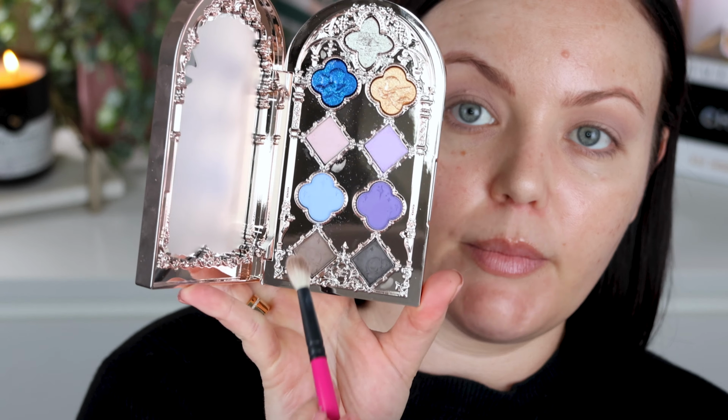Now I'm going to take this R103 and I'm going to go into the blue palette, and I'm going to take this matte right here. And I'm just going to do the exact same step, but just slightly more condensed, lower down in the crease, just to add some definition. And I don't think it'll be too dramatically different, to be honest. It's not that deeper of a shade, so you won't be able to tell too much.